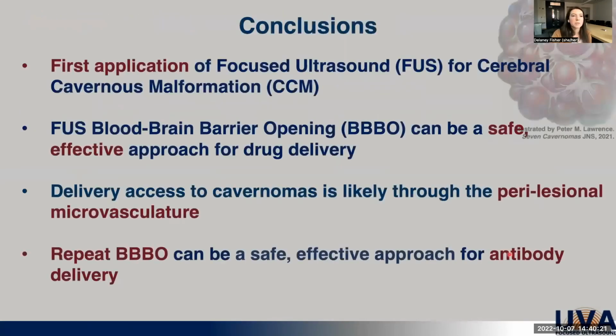So in conclusion, we've demonstrated the first application of focused ultrasound for this disease, cerebral cavernous malformation. We indicate that blood-brain barrier opening can be safe and effective for drug delivery, and that the delivery access to the cavernoma is likely through the perilesional microvasculature rather than the lesion core. We also see that repeat blood-brain barrier opening can be a safe and effective approach for antibody delivery as well.